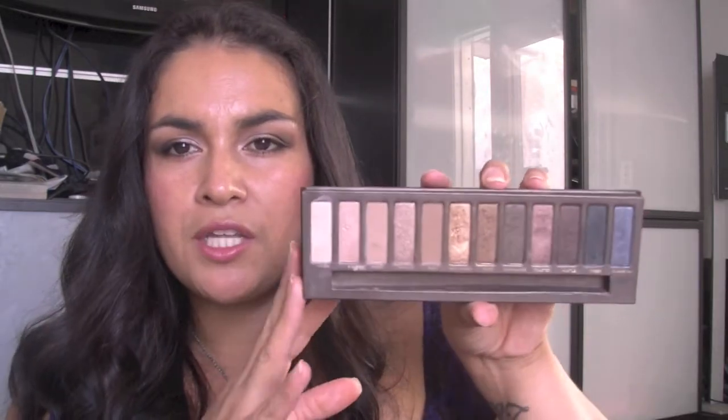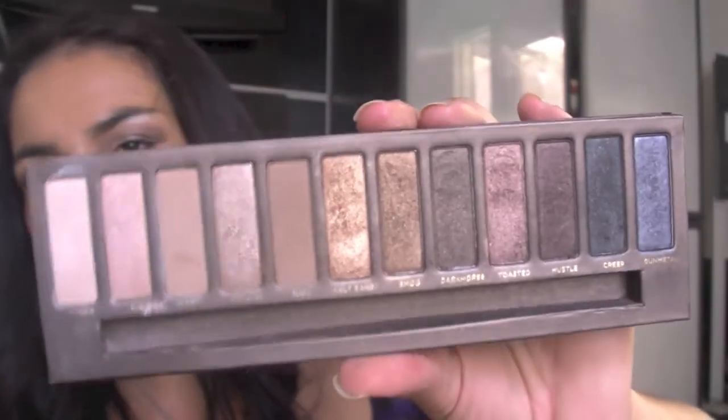I'm sort of tossing up whether I do want to get the Naked 2 palette, because I guess they're sort of like the cooler tones. These ones are the warmer tones, like the golds and the bronzes and stuff, which suit my skin colouring a lot more. But it is the best palette. If you haven't got the Naked palette, go on beautybay.com and get it. It is $50. It is worth it. So yes, they are my February favourites.